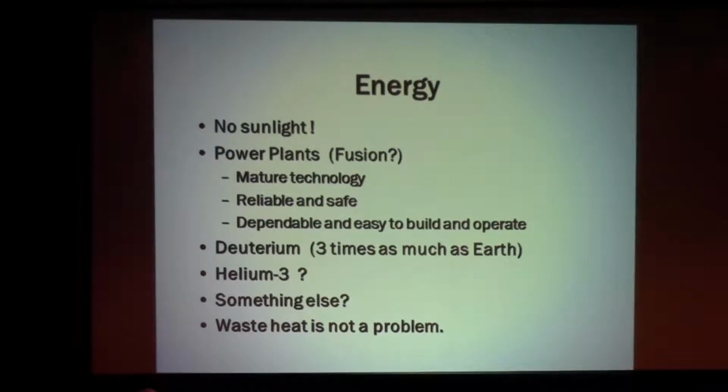Energy. Sunlight is not going to work, wind's not going to work, so you're looking at some kind of power plant in order to power your colony. And fusion is the logical one. Deuterium, if we could learn to fuse that, problem solved. We have 3 times as much deuterium on Pluto as we have here, so not an issue. Do we have helium-3, perhaps, that we could mine? Maybe. Something else, the Polywell people are making interesting claims. Waste heat, of course, would not be any problem here.